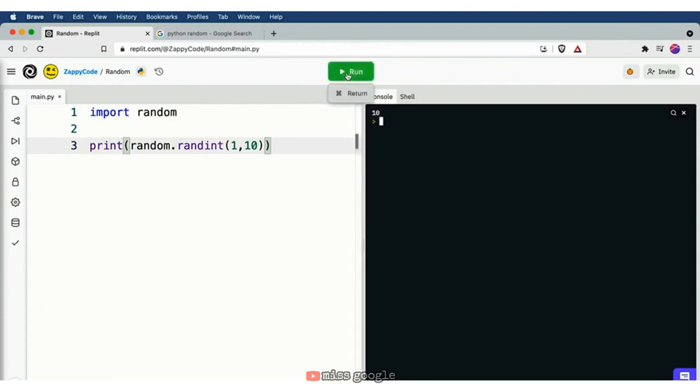But if we run it again, we got the maximum. We got 10. Then we got 7, 9, 4. It just picks a new number every single time. Isn't that cool? Now we can create random integers in our code and use them how we like.